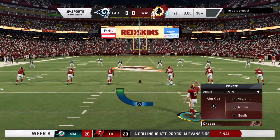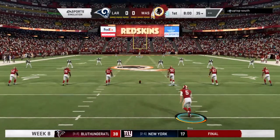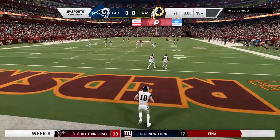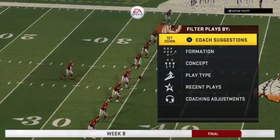It's a matchup between the Los Angeles Rams and the Washington Redskins. Both of these teams are about to reach the halfway point of this NFL season, and we're underway on EA Sports. This will be fielded on the back line of the end zone.